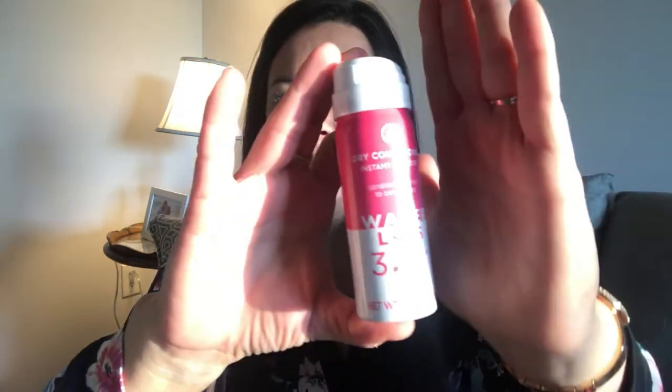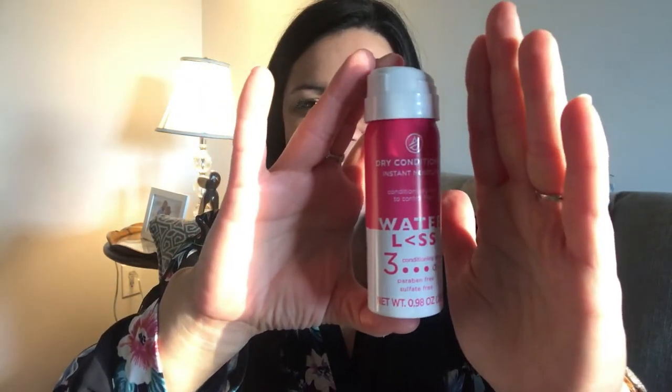Here is their Waterless Dry Conditioner, Instant Moisture, Conditions Dry Hair to Reduce Frizz. Now, we definitely got the glare coming in. Sorry about that. The sun is going down, so the glare is bad. This I got in a Target beauty box, I believe. And I don't really like it. I know people are raving about it, but I didn't care for it. So not crazy about that product, but that's okay.